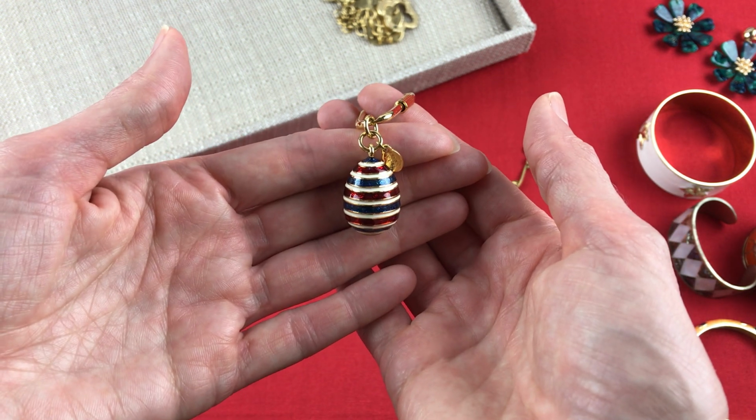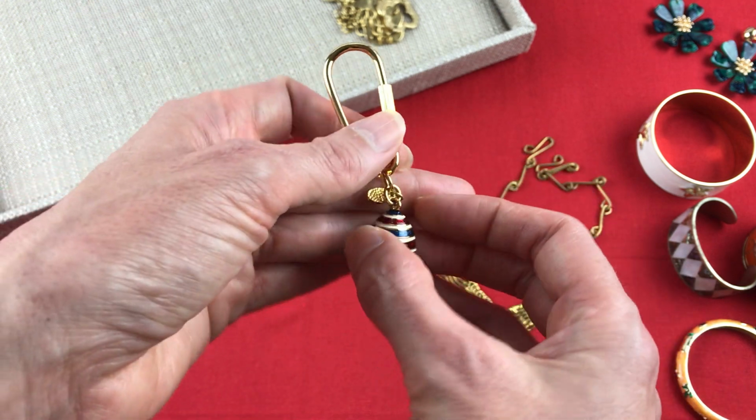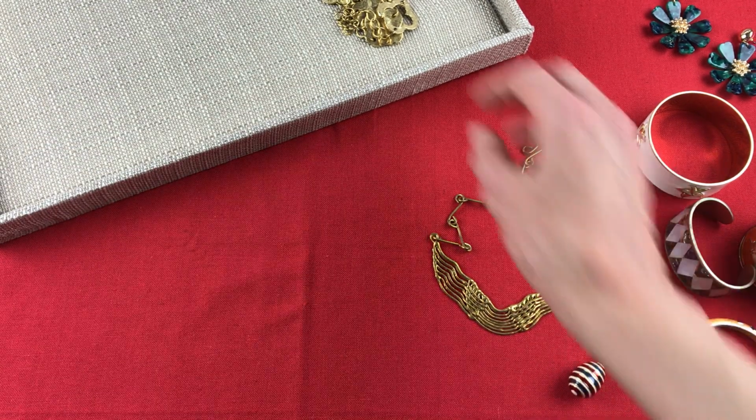The enamel pendants are so collectible. People really like wearing them as jewelry. So I would actually take this off and turn it into a necklace, but I'm going to leave that up to the buyer. So it's listed as a keychain, but it would make a great necklace. So we have that. And then the final piece is this.